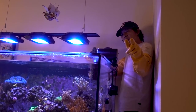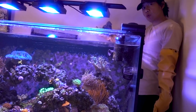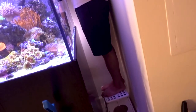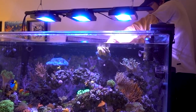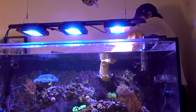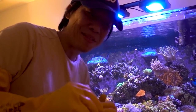Alright, now we work smarter, not harder. I got a little stepping stool, so I can actually see where I'm going now. Height is a problem, yeah. Alright, so that's it. One magnet is inside and I can actually fit one outside. It's perfect. That was quite an adventure.